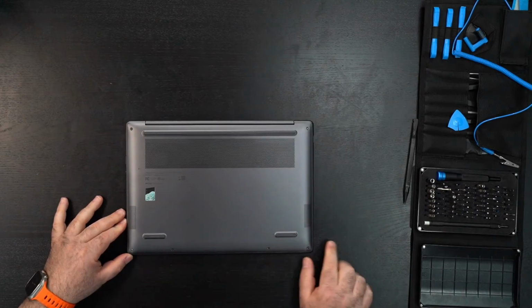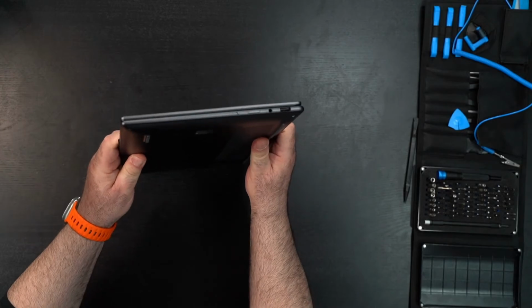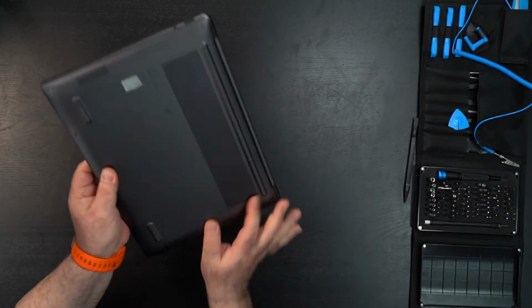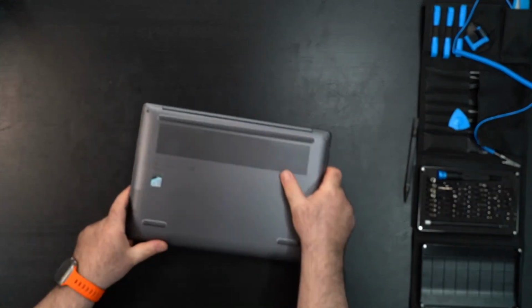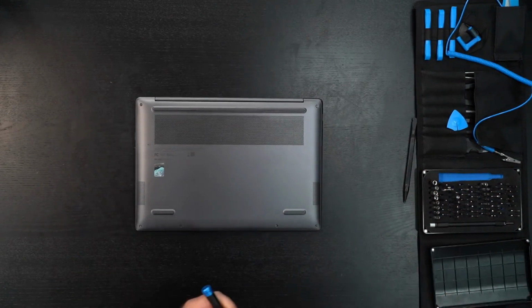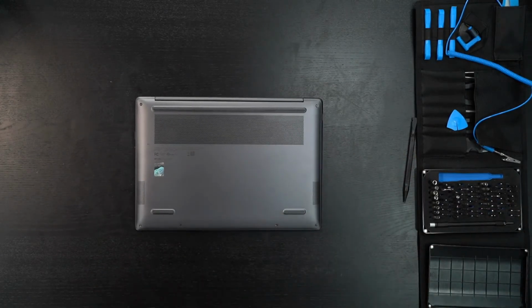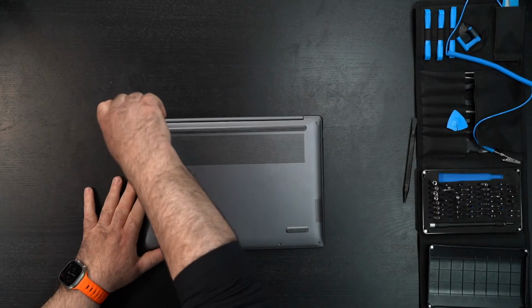It looks like it's Torx screws. And for those wondering, you can see it's almost rounded on the bottom here to account for some of these higher-end specs. Pretty interesting. All right, let me get my Torx bit here. Let's see, I think it's this one. We'll try this. Okay, let's see what we got here. Hopefully this will be a smooth process.